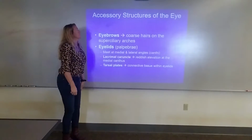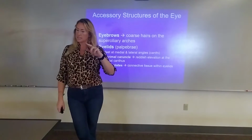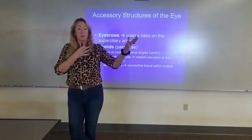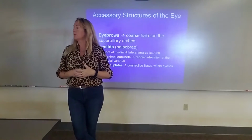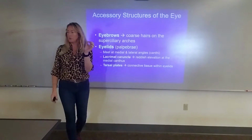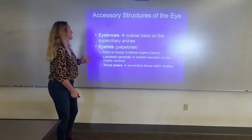So we have a few different accessory structures. Whenever we learn about an organ system, if you see accessory structure, what does that mean? If you're an accessory to something, what does that mean? You help, or you're like assisting, okay? These are all like the assisting structures. They do not allow you to see, but they help the eyeball and organ function.